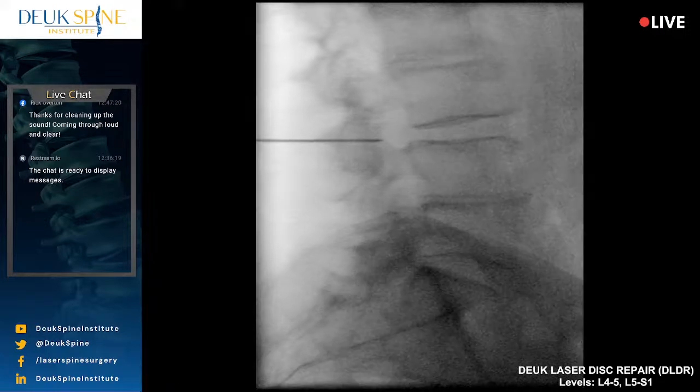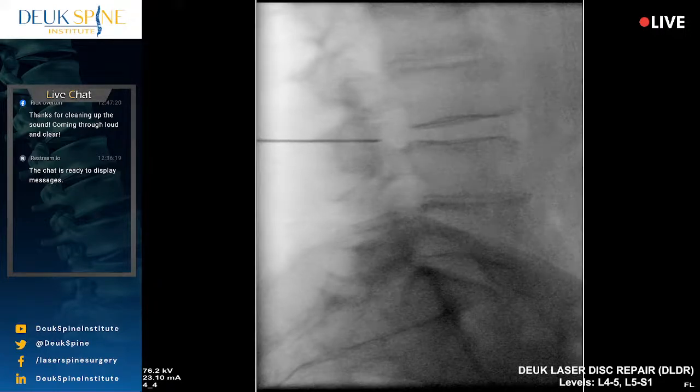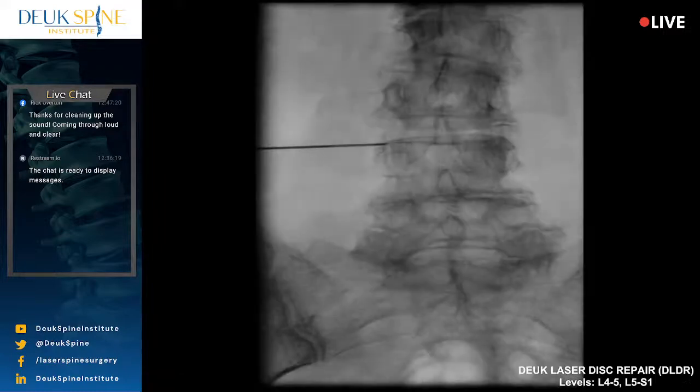All right, AP. So I'm approaching the herniation at L3-4 with the tip of the needle. And remember, we have to go on both sides because she has leg pain on both sides at L3-4, coming from L3-4. All right, that's much better.